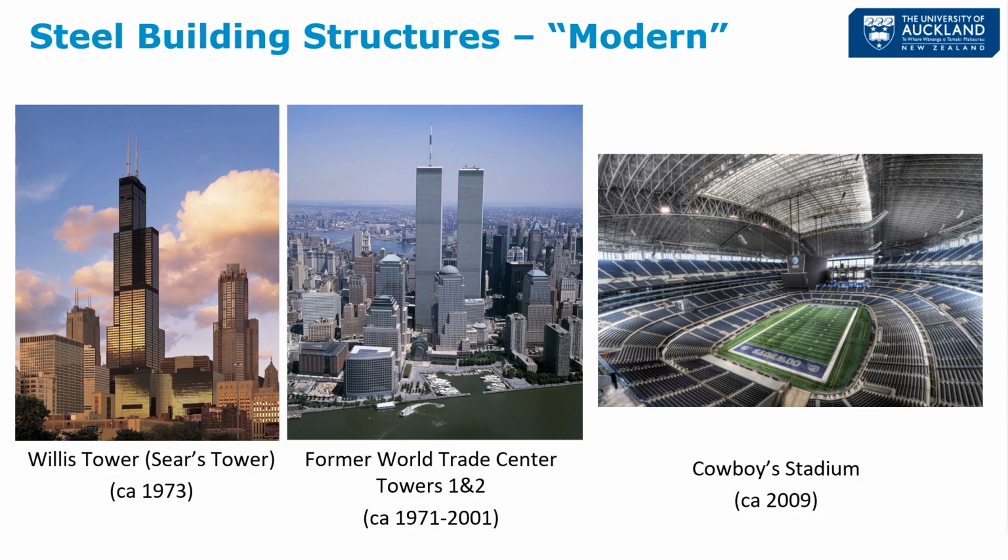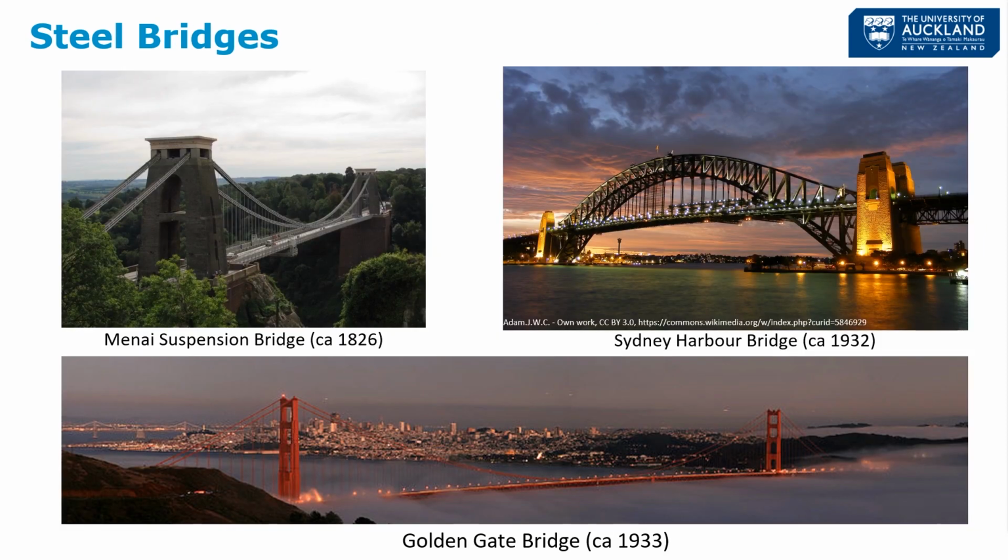You can see the main trusses there going the entire length of the stadium. This roof actually retracts and allows in natural light and sunlight in an open-air stadium, and they can close it back up. So really something that could only be achieved with steel construction. So that's with buildings. Have a quick look at some steel bridges.